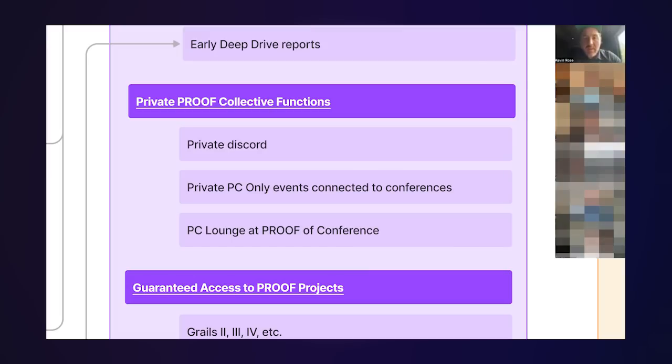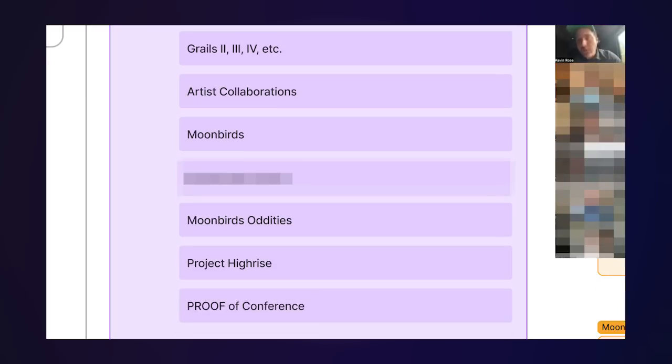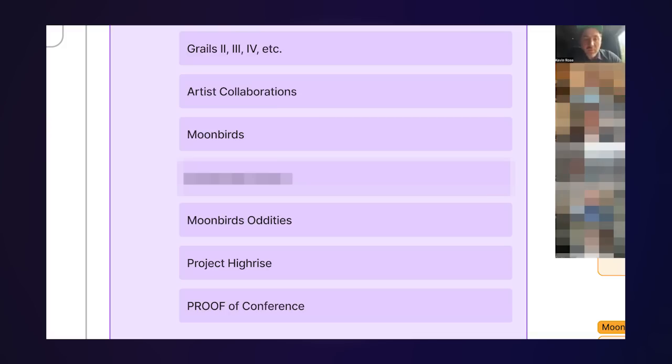So the Proof Collective sit at the very top. They get guaranteed access to our Proof products. It doesn't mean they get free access to all this stuff, because we can talk about that in a bit, but they get guaranteed access. So that means Rails 2, 3, 4, etc. Artist collaborations that Eli is going to be working on. The Moonbirds obviously received 2 Moonbirds. The oddities and that going forward, Project High Rise, and then the Proof of Conference.